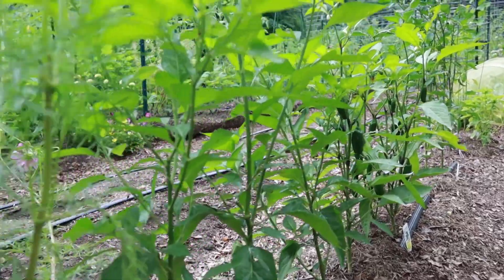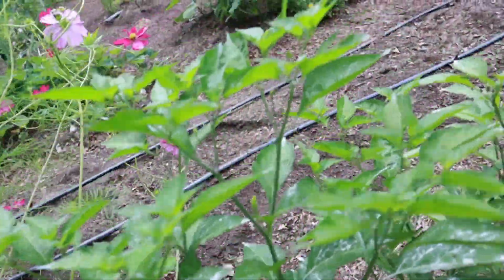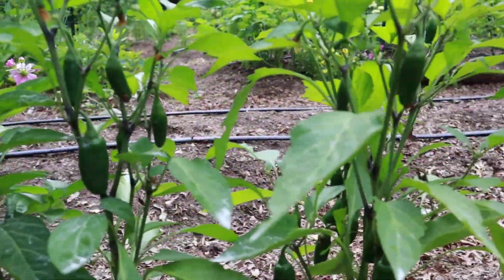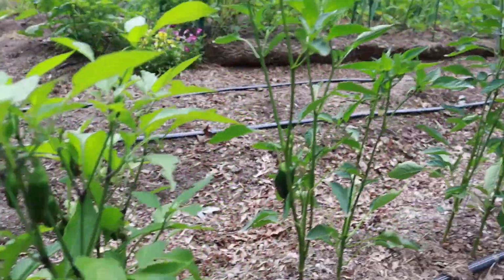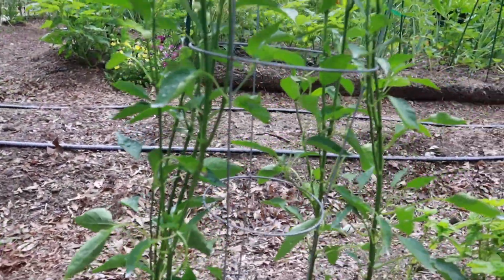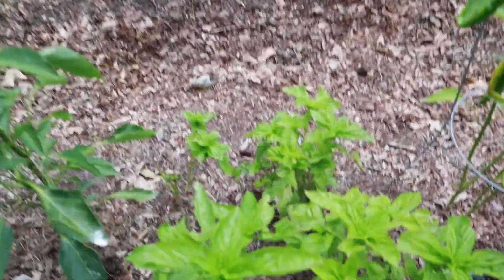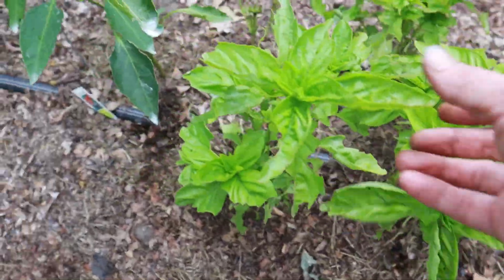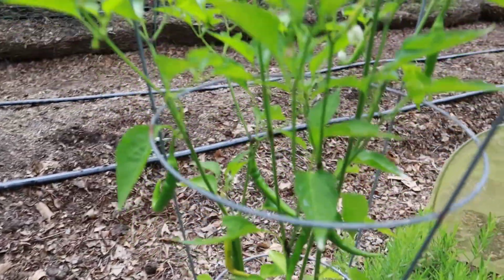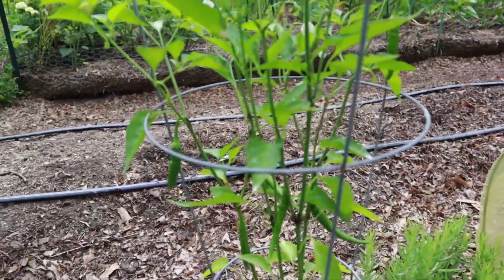These pepper plants are doing pretty good. I have some Tabasco, some jalapeno, a poblano, actually three poblanos. My little patch of basil is recovering very nicely from the beetle damage. A cayenne pepper. Oh, and that one's dead.